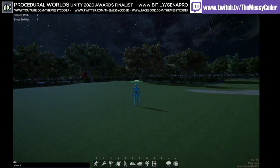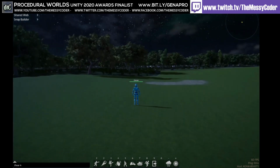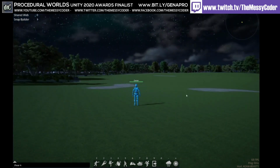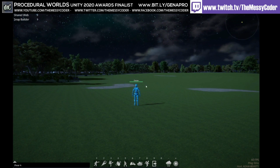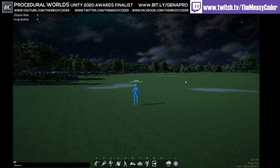But with Snap Builder, what you can then actually do is dynamically, think of Minecraft on steroids. You can dynamically add stuff to your environment. You can share that. Like you can load a Snap Builder session, and let's say you've been all by yourself as you are building your little domain over here. Then when we load that Snap Builder session, it'll just load up. Oh. And in Snap Builder, we have all of the power of GeNa.